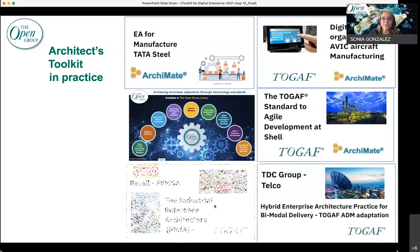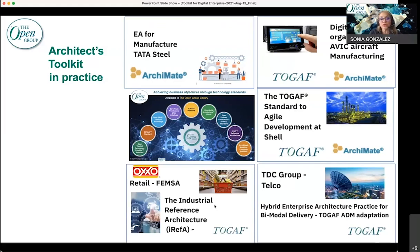We also have other examples. For example, in Oxxo, in Mexico, they use a company called Femsa in the retail industry.